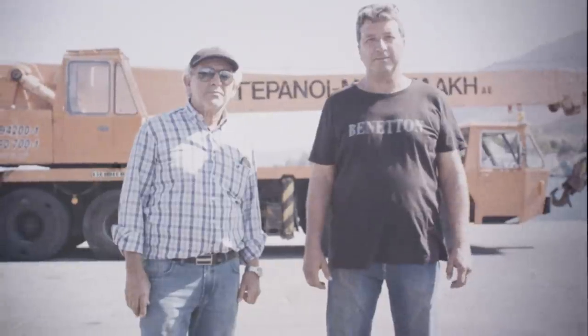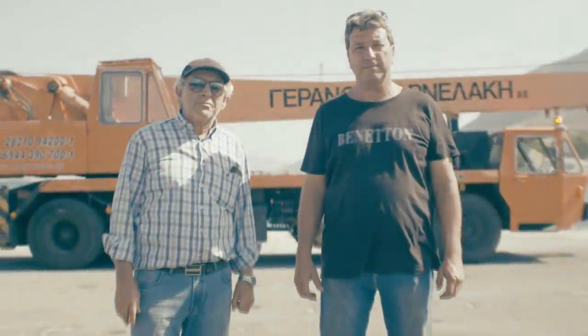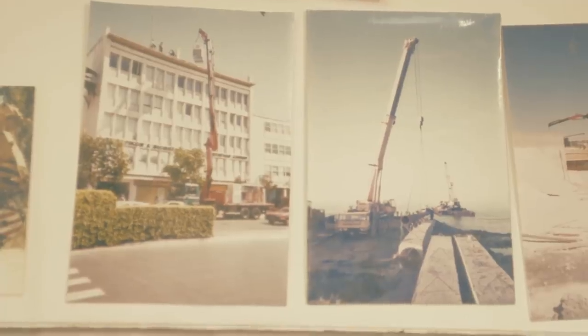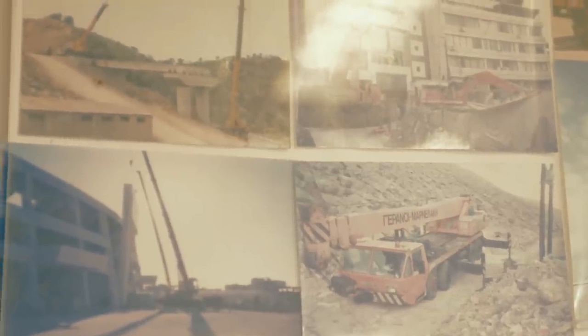But there was no happy ending once they got back to Crete. Nobody had seen a machine like it before, so no orders were forthcoming. But news of the Colossus quickly spread, and soon the first orders for the cranes started to arrive. Today, the Marnalakis family has 7 mobile cranes and employs 12 people.